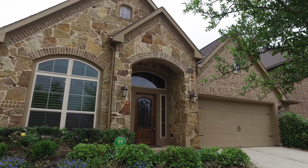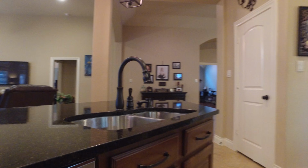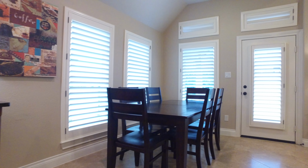It's connected to this gracious island kitchen with a gorgeous tile backsplash and state-of-the-art appliances, lots of beautiful cabinetry, and an abundant amount of counter space. The kitchen is in a great location. One side has the formal dining room with easy access, and the other, this beautiful breakfast area.